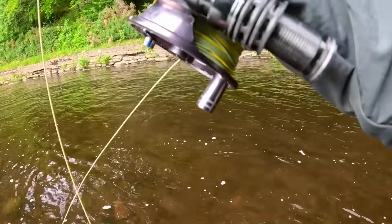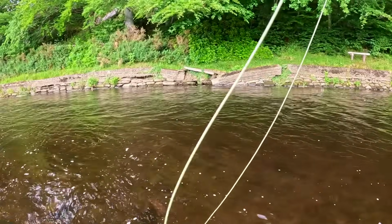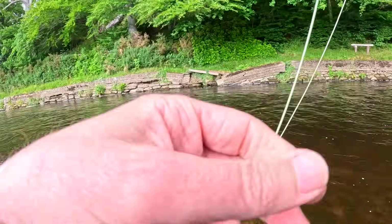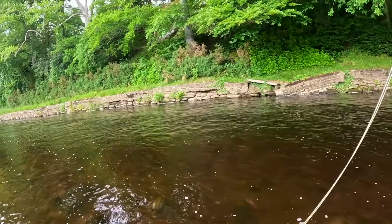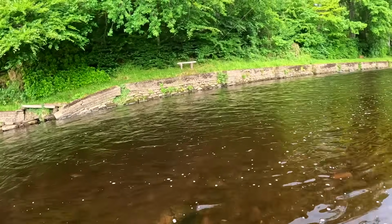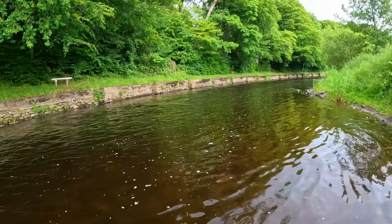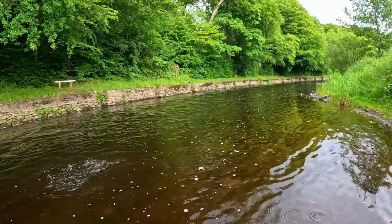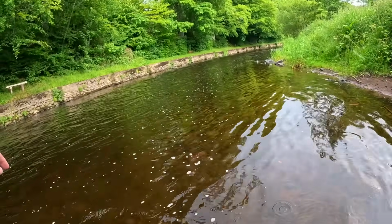There we go. Got it. Right beside the wall. Nice trout. It's a good one. Must have been an inch off that wall. It's alright. It's a nice wee trout. Good half pound.